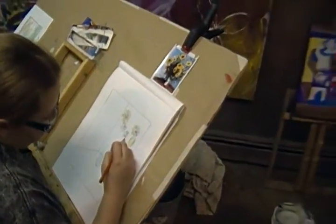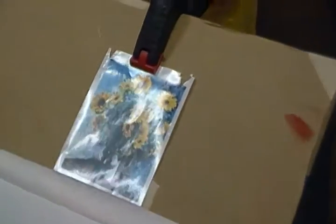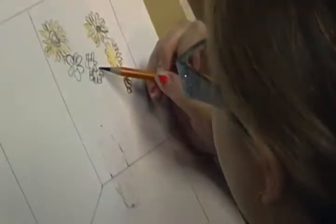Now you can see it. She's working with this one. Now you can appreciate a little bit like that. And now she's working with the color pencil and the charcoal.